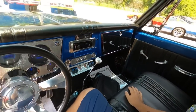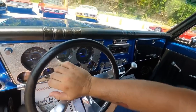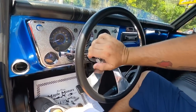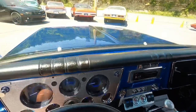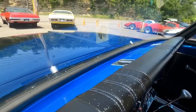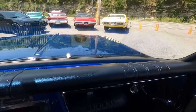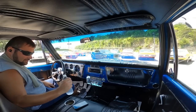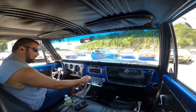Man, this thing's nice. Horn? I ain't even tried it myself. Let's see if it works. Oh, I would have bet that was gonna work. Okay. Let's go ahead and take off down the road and we'll see how this thing runs and drives. Pretty cool. You got a cup holder right here in the middle of the seat. That's convenient. All right, let's roll out here.